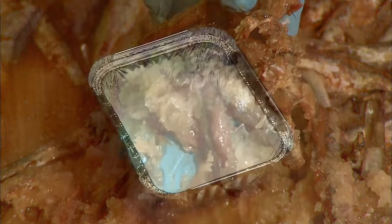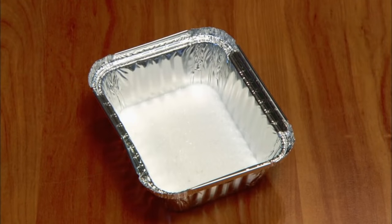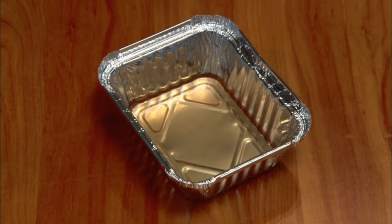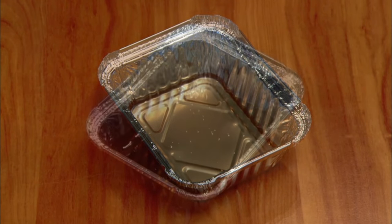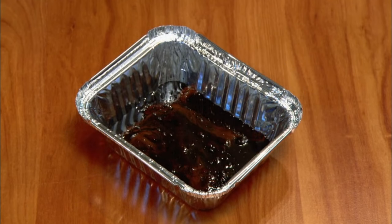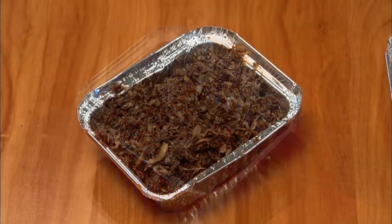Additional ingredients to make Worcestershire sauce include salt, liquid, yucky liquid, very yucky liquid, even yuckier liquid, and barbecue pulled pork.